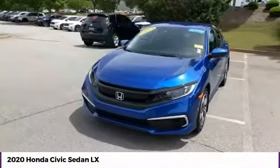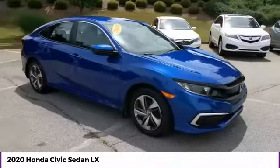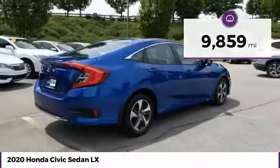You are going to love the 2020 Honda Civic. Practical, awesome gas mileage, and incredibly reliable. This vehicle has less than 10,000 miles. Here are some of this vehicle's great options.